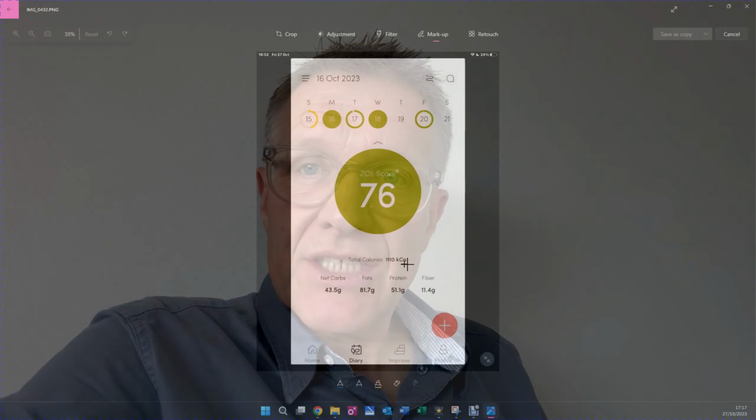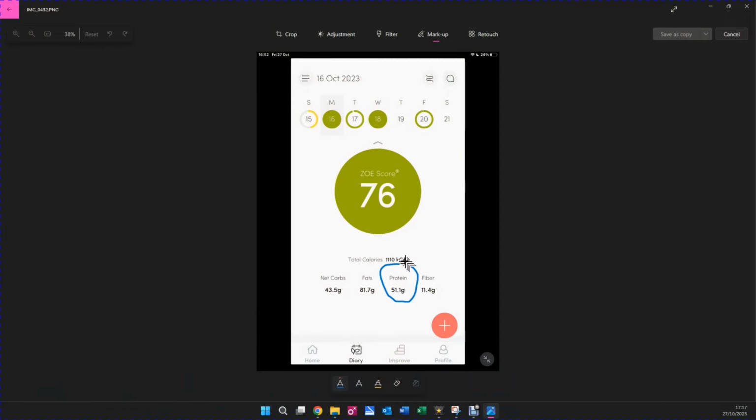After doing these exercises and feeling stiff and achy, I went back to the app to look at what the breakdown of food was that I was eating, or the nutrients I was getting from the food I was eating. And shock horror, protein stood out as a major issue. Therefore, I got in contact with Zoe. They have an online nutrition helpline to ask them how much protein I should be having.